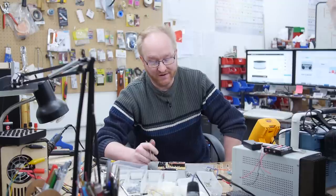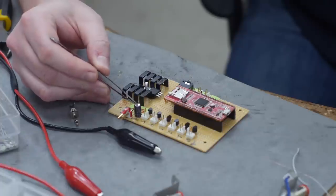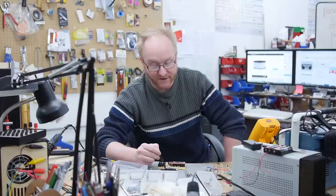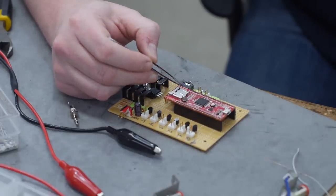Time for an overview of what I built. The 12 volt input here, this will be the same thing that is going to the audio amplifier. Got a capacitor for filtering that. 6 lights with their transistor controls. Those are hooked up to the microcontroller here. 5-volt regulator takes a 12 volt, knocks it down to 5, puts it into the microcontroller board. Audio output jack, this will also go to the audio amplifier.